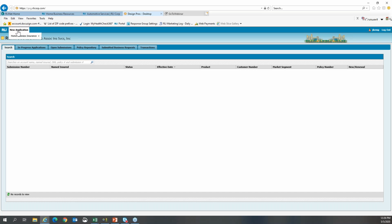The top of the page, it says new application. Drop down home business insurance, and you have a couple of options. You have a quick quote option or a full quote option. Quick quote is if you have a customer on the phone or in your office and they're just like, I wonder what it would cost to insure my home-based business. You say, let me find out. We can find out real quickly.